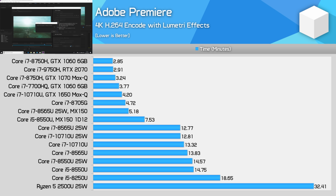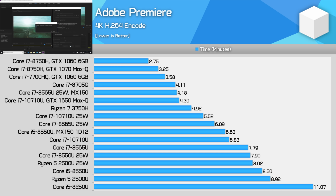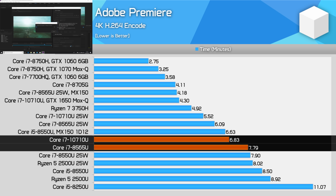Typically speaking, these ultra-portable CPUs choke under the GPU demands, which is why we don't see much difference in performance between the various 15 and 25 watt models without a discrete GPU. As soon as you add a discrete GPU into the mix, this encode absolutely flies. In our non-Lumetri benchmark, which is a bit lighter on the GPU requirements, we see a modest gain for the i7-10710U over the i7-8565U.